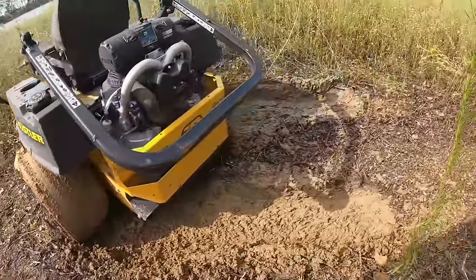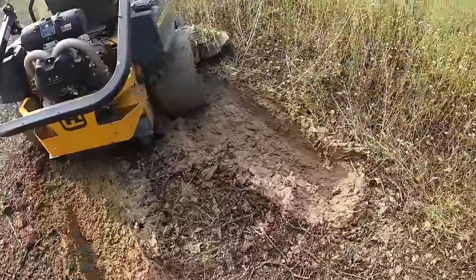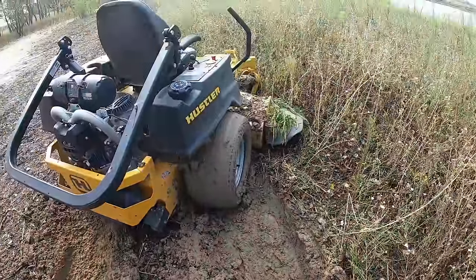Stuck. I knew it. I pushed it a little too far. Shoot. Well, I'm gonna gather some limbs, stick them under these tires, see if I can get it out. If not, I'm gonna have to walk all the way back to the truck, go home, get my side by side, and pull it out. Oh no. It's barely off of the beaten path, so.